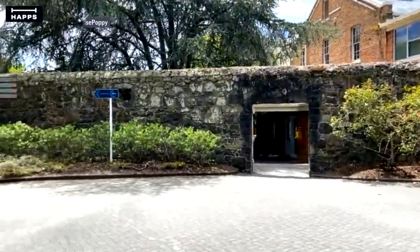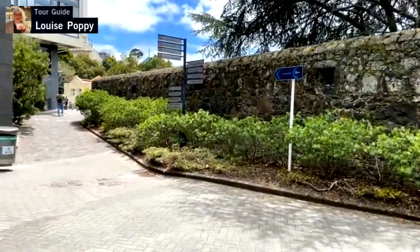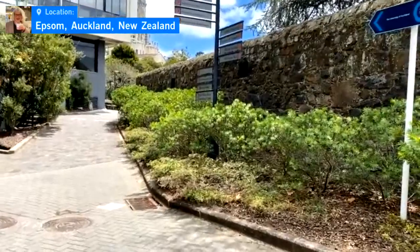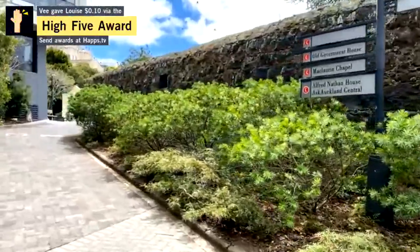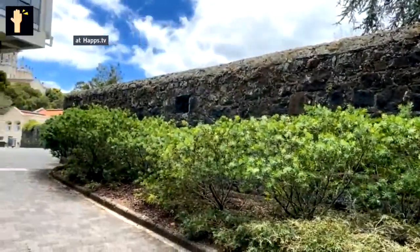So Albert Park, where we started, was actually the Albert Barracks. When the Redcoats came in from England, first of all the government got the local Maori to build these big walls everywhere, and they didn't know what they were building them for. And then suddenly 25,000 Redcoats arrived from England, and they wanted to take all the land away from the local Maori. And we had terrific battles here.